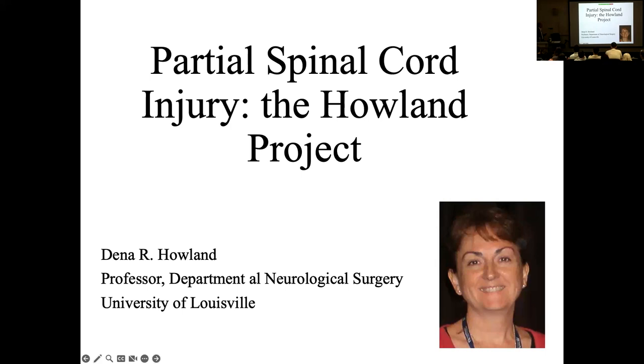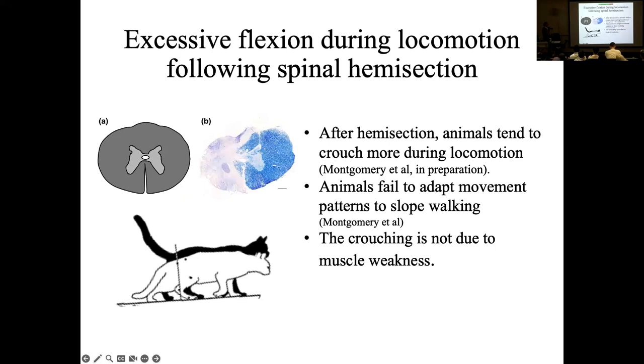What Dina and her group found, which is currently being written up by Lynette Montgomery, a former postdoc in her laboratory, concerns hemisection. By hemisection, I mean a cross section of the spinal cord. If you make a cut through the spinal cord like this, here's the histology to show that one side of the spinal cord has been injured. These animals do remarkably well. They can walk around, they have bladder and bowel control, they enjoy socializing with the other animals, and they have no trouble getting around and doing things, but they do have motor deficits.